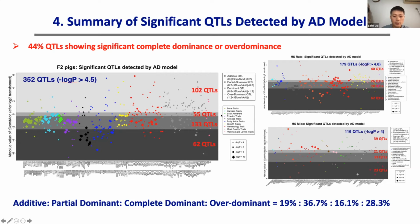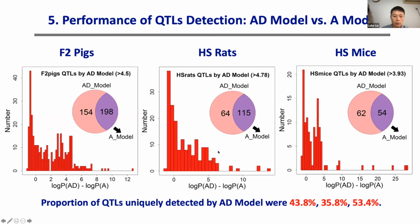And the number here for pigs is around 157, and for rats is around 66, and for mice is around 60 QTLs. And we also found around 40% of QTLs were only detected when testing for dominance effects. And it means these were invisible when we're using the standard additive QTL model.